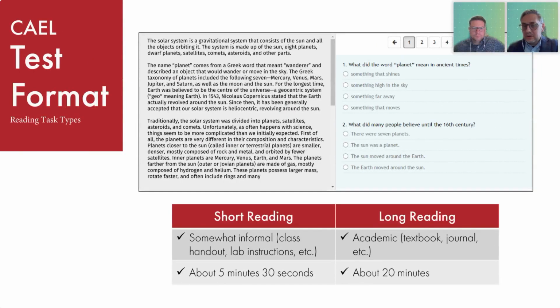There are a couple of other examples that I wanted to share before we move on to how we prepare you folks for taking the test. One that I think is very important is reading, and there are 2 types of reading tasks, short and long. The short reading task will deal with something like a class handout, details of an assignment or lab instructions, whereas the long reading will be based on an excerpt from a textbook, journal, or other academic source. Test takers will have about 5.5 minutes for the short reading and about 20 minutes for the long reading.